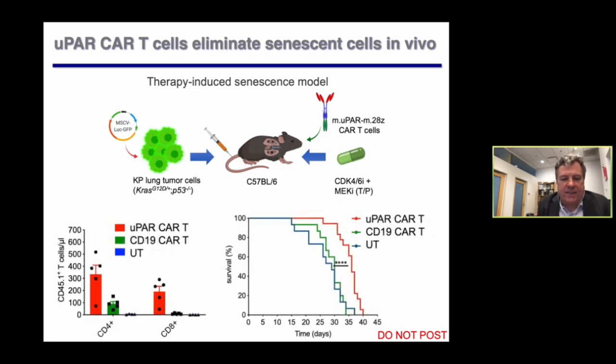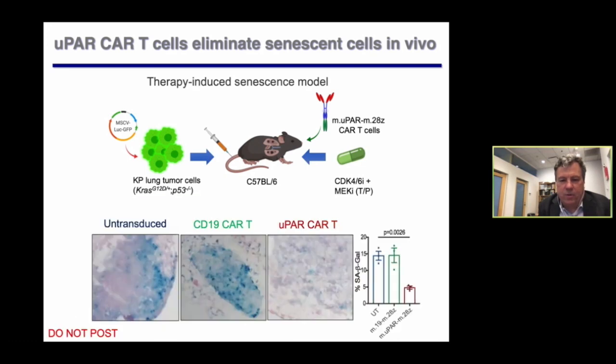Now, if we just look at the presence of T cells in the lungs from these mice, we can see that when we have the UPAR CAR-T cells, there's an accumulation of CD4 positive and CD8 positive T cells. And consistent with them being active, we see an increased survival advantage of these mice in a Kaplan-Meier format when we treat with the UPAR CAR-T cells. Now, this isn't very substantial, but of course, we're not triggering senescence in all of these tumor cells. So really, to us, what was most important was whether or not we eliminated the senescent cells from the tumors. And I think you can see quite clearly here, with also the CD19 CAR-T control, that the UPAR CAR-T cells are very efficient at eliminating SA beta-gal positive cells from these tissues.